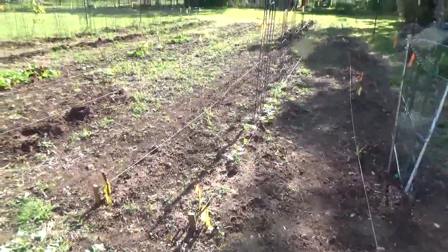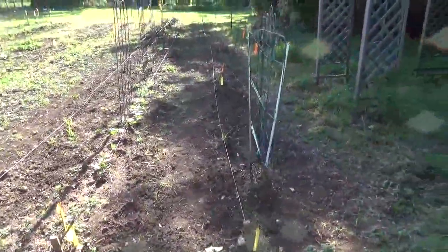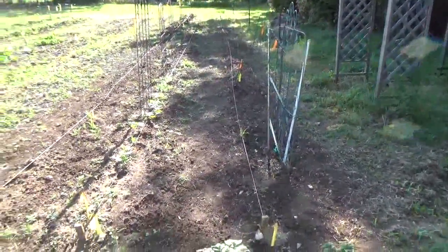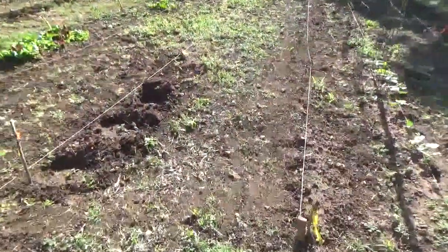And the garden's been tilled since the first part of March, so there's a lot of weeds I've got to deal with. But I just planted cucumbers yesterday. That's them with their little racks to grow up on, and that's beans with those. Peppers down the road there. Let's walk down and look at the peppers.